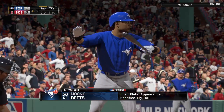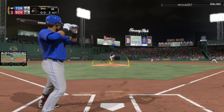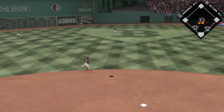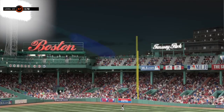Now at the plate, Mookie Betts earned himself an RBI with a sac fly his last time at the plate. And it won't be as easy to earn that RBI this time up. With 2 outs now, he's going to have to find another way to get that run home. High in the air out to center field. Ellsbury is under it. He makes the play, and that'll end the inning.